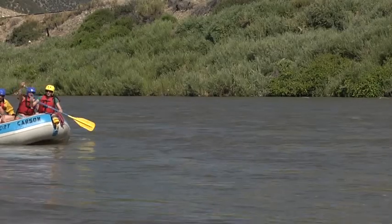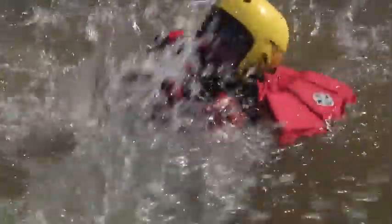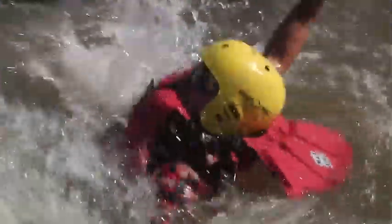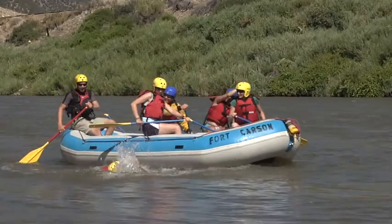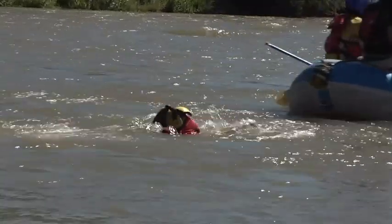So how to get back in the boat? It only takes one person to pull in another person. So keep this in mind, if you fall out, the person sitting across from you is going to be the person that pulls you in, or the raft guide. The idea behind this is that if everyone tries to pull in that one person, no one's guiding the raft or no one's being the engine for the raft. So one person sitting across comes and helps that person.